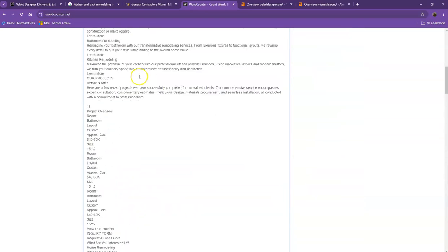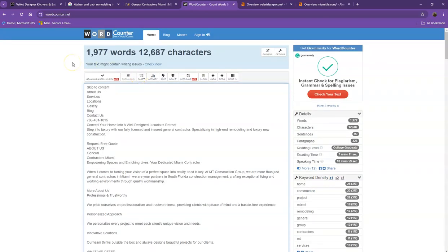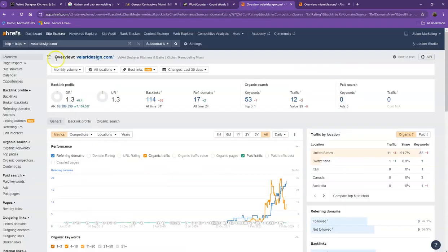So for their website, they currently have 1,977 words, which means they've already exceeded the goal of 1,500. So if you add more words into your homepage, the more chances that your website will be considered by Google as a much more trustworthy website. Let's go ahead and move on to the numbers.